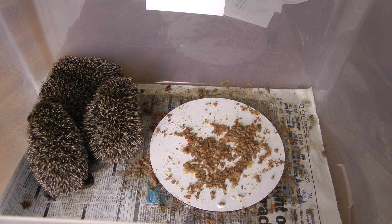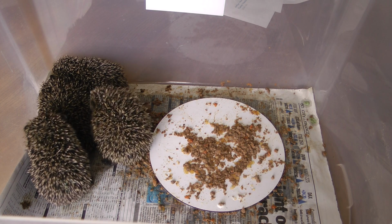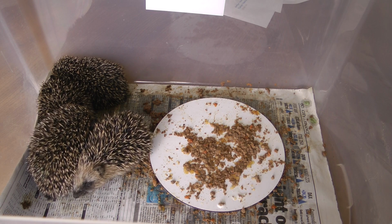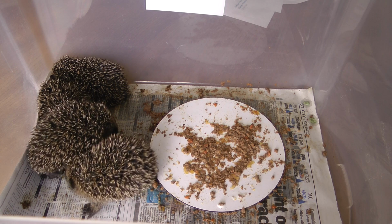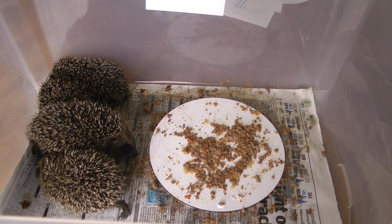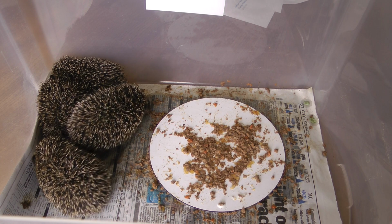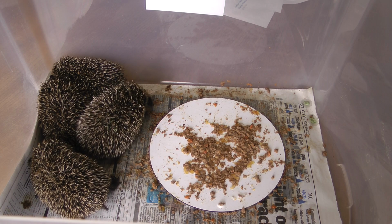Cleanliness is very important, so when I put them back in their little sleeping quarters, I'll get rid of all this lot and wash it and clean it and throw the newspaper out, ready for the next time. And they seem to manage very well on being fed 3 times a day, which is quite nice.